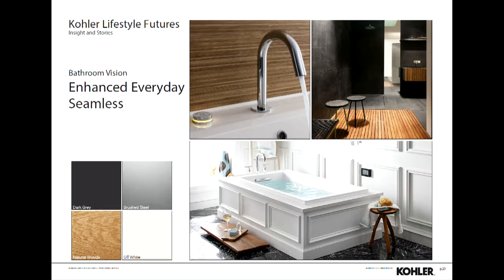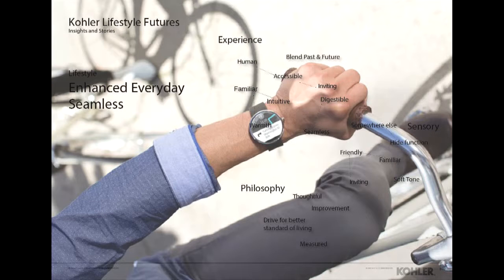I mean, why does new technology only have to be appearing in a new technological form? Why can't we have, as we do, something which appears classical, but which is technologically advanced? Why would you exclude that customer from the benefit of technology? So seamlessness is still about improvement, driving for better standard of living, but it's a little bit more thoughtful and it's a little bit more measured.